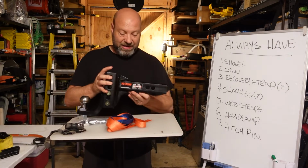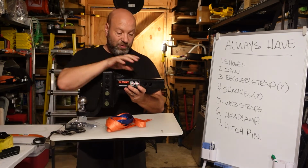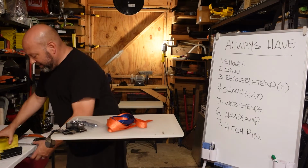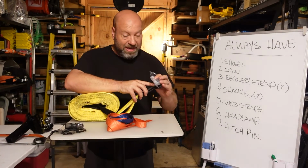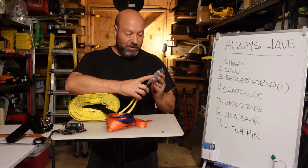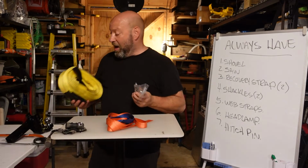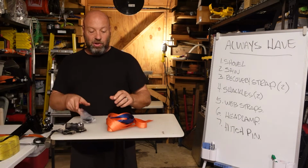Now, the hitch pin that would go through here into your receiver hitch is what this is. If you take your hitch off your vehicle, set it aside, put your strap, take this end of your strap right here, feed it into your hitch receiver and put the pin through it, now you have a safe, functional receiver. This is double shear strength, and it's gonna hold up, and it's gonna work as a fantastic recovery option on the back. Much better than a ball hitch. So that hitch pin, very valuable.